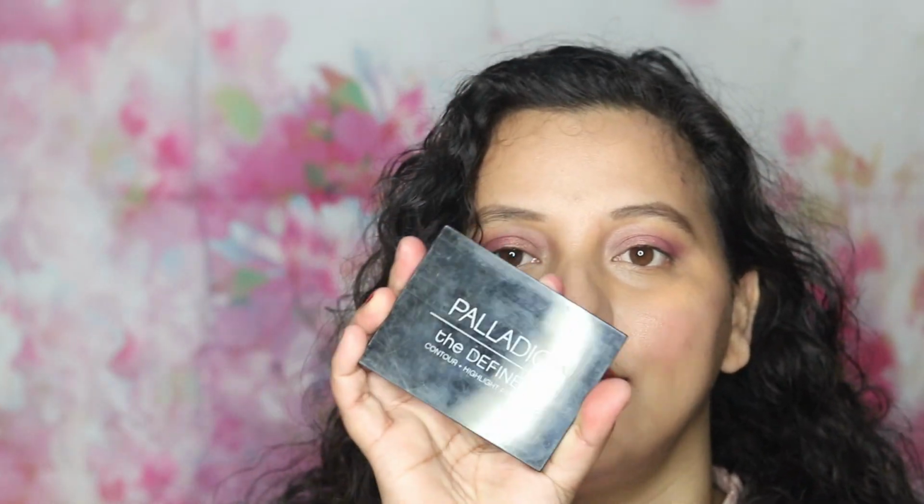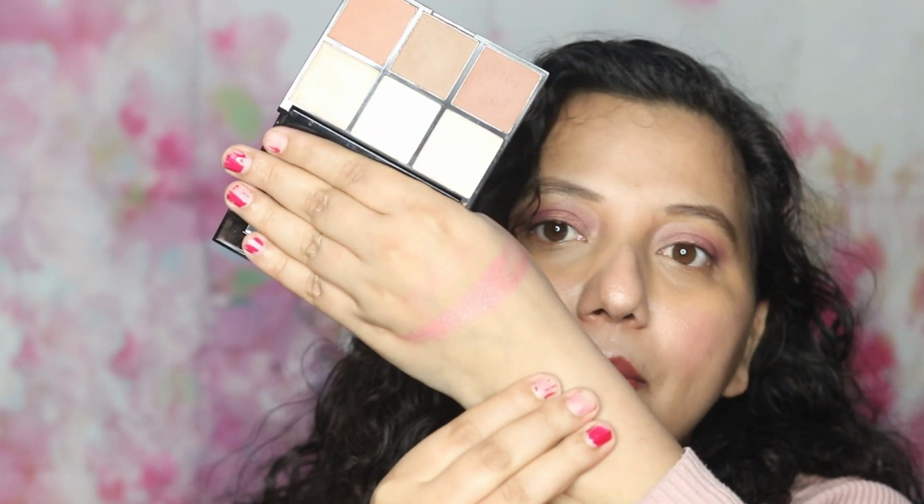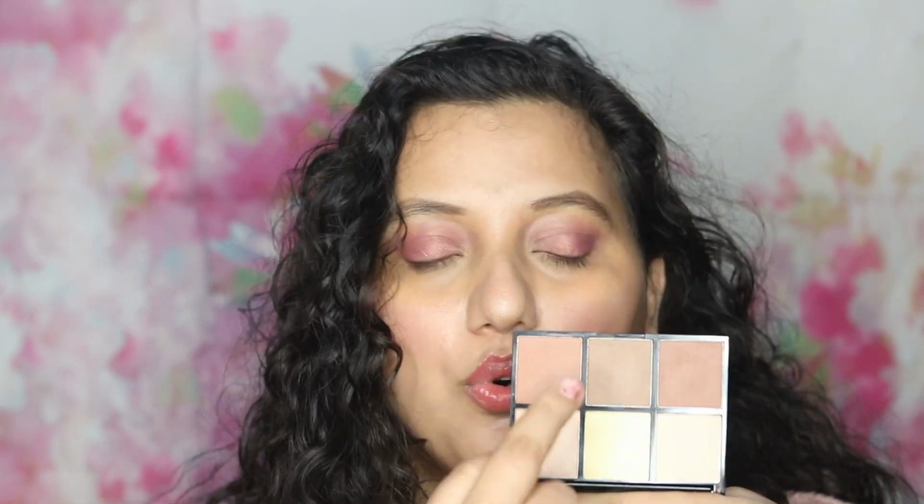Again, from Palladio, this is their contour kit. It's very travel friendly. First of all, you are getting 3 contour shades here. 2 of these are on the warmer side and 1 of them is on the cooler side, so you can use the warm ones as your bronzer and the cool one as your contour. So this is the cool tone, these 2 are warm tones. Very beautifully made palette, because you see in here, if you are a medium skin tone girl, if you are my complexion, all of these colors will work for you.